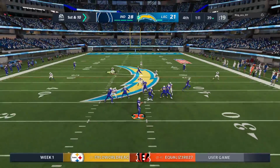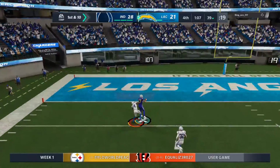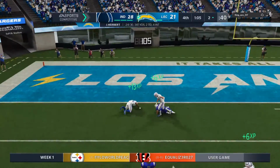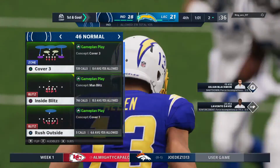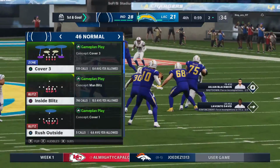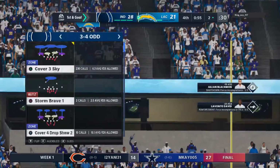Off the play fake to Eckler, it's Herbert. Now a desperation throw deep downfield. This is caught. Big play there for 58 yards. Well, I guess at the very least, they got the tackle from keeping him out of the end zone. Yeah, you're looking for that silver lining, aren't you?